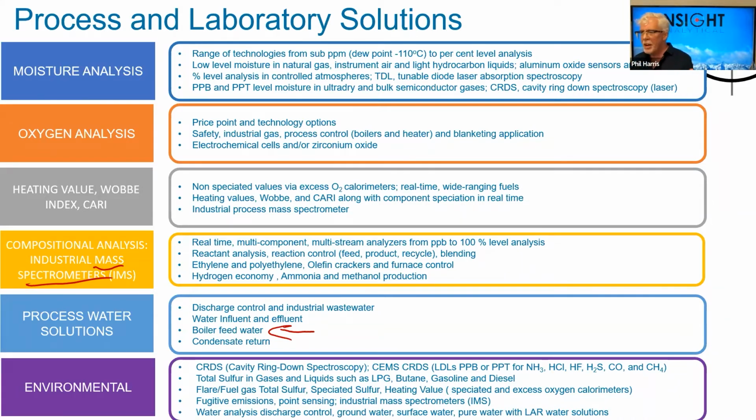In some process applications and emission monitoring applications, people want to look for very low concentrations of ammonia, HF, H2S as contaminants in systems, and the cavity ring down technology fits in very well there. The flare and fuel gas analyzers we talked about do total sulfur as well as speciated sulfur, and this again is mass spectrometry. So a bunch of different environmentally oriented applications.